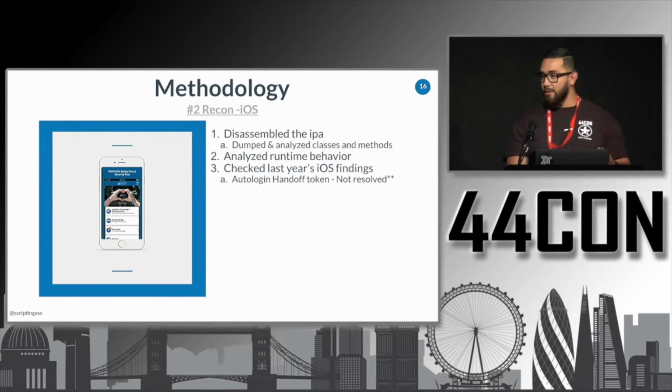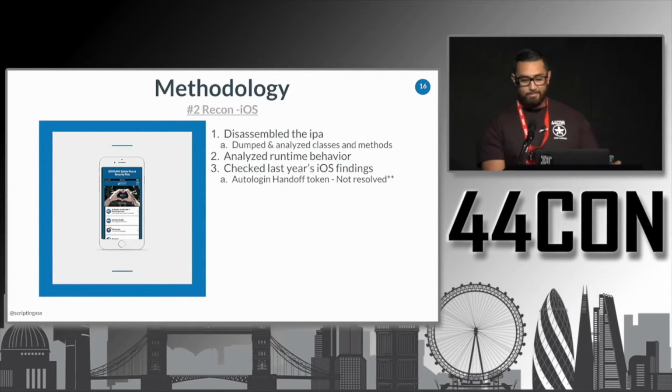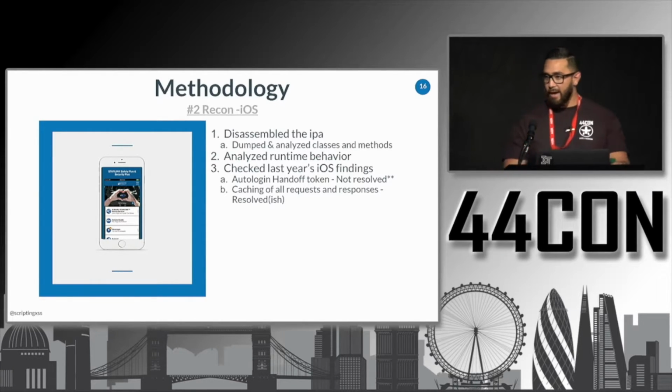I look at the runtime behavior, when the app is running. And then I also had some findings from last year, which is they had a handoff token that was in the URL, not resolved, and we'll get to that in a bit. They also cached all requests and responses and put it in a cache database on the iOS device. So literally everything, like your PII data, your passwords, your tokens, everything is cached.